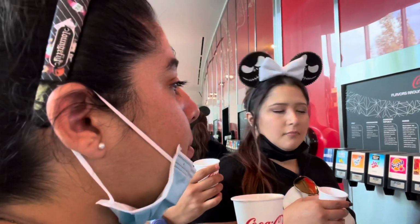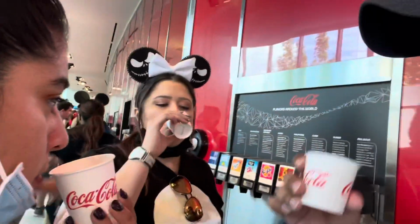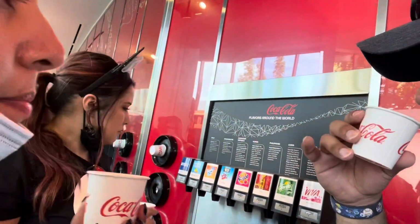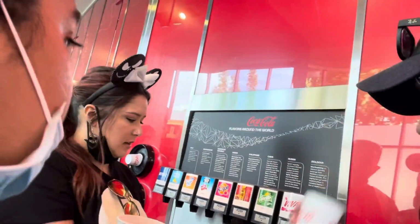I like it. It's tart. I still like the Sprite. Dominican Republic for me. Fragrant-wise, this one has a lot of fragrance. Sprite one. I like the Sprite one. You like the Sprite one more? Yeah. I like apple lychee.